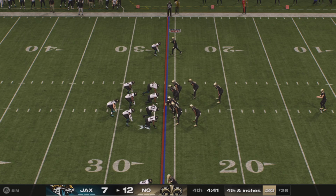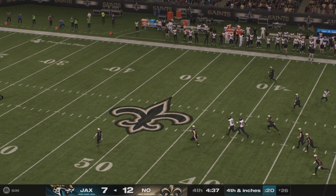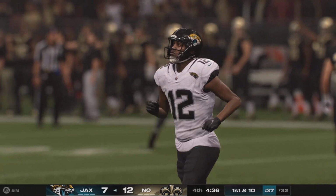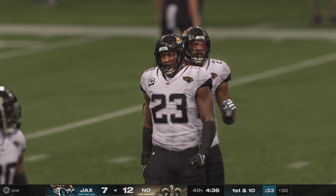Here comes the Saints punter now as he's on to punt for the first time this afternoon. Fair catch called for and made at about the 32-yard line. It'll be a 39-yard punt, no return. And the Jaguars go on offense, 1st down and 10.